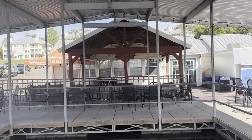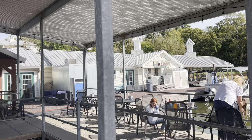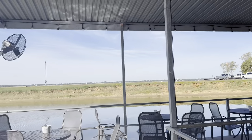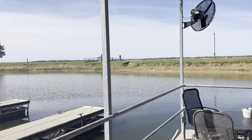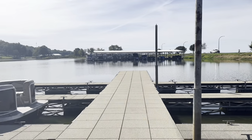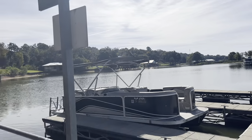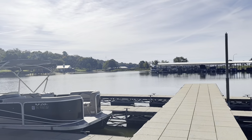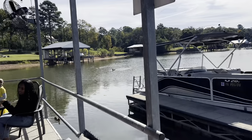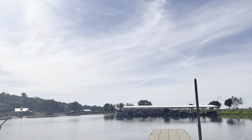So we're at the restaurant. It's on the lake. It's called Marina. The village is Marina. So we're here. It's a huge lake behind this little piece of land right here. Got little boats right here. Kids are over there feeding ducks and turtles and fish and stuff like that. Me and Nova just chilling right now. So yeah, it's nice out here. It's really nice.